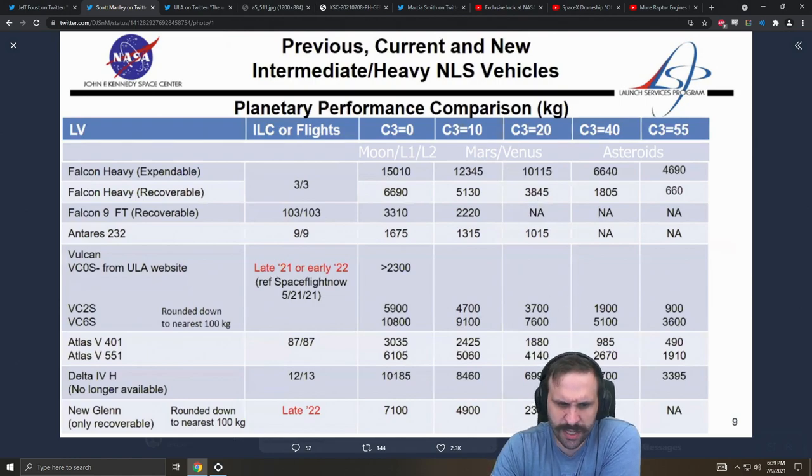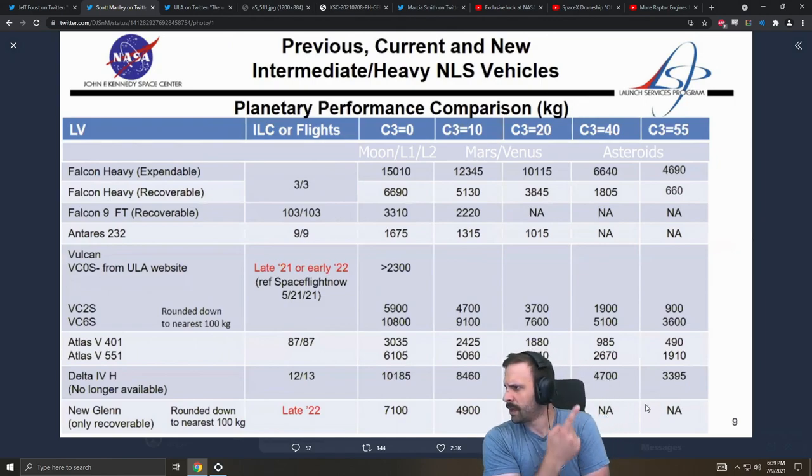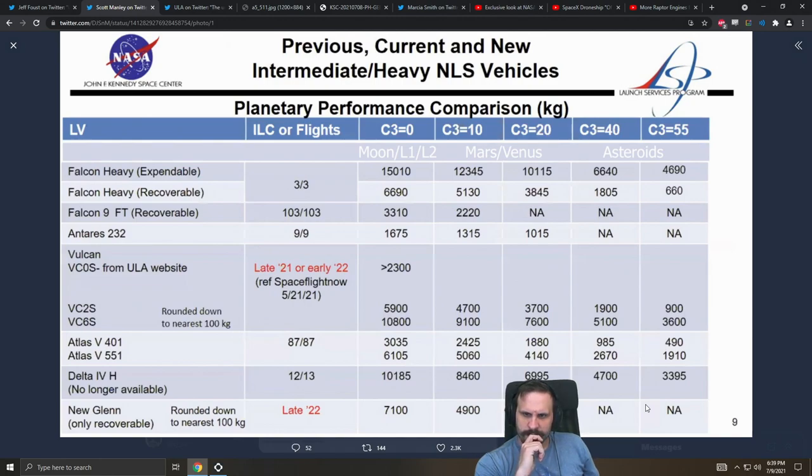But see, the interesting thing is, why is that NA? See, that's interesting because it's higher here. The curve is definitely better. And then once you get out past Mars and Venus, New Glenn really falls off. I'm wondering why. Because of the higher dry mass on the second stage. Yeah, the second stage is bigger.